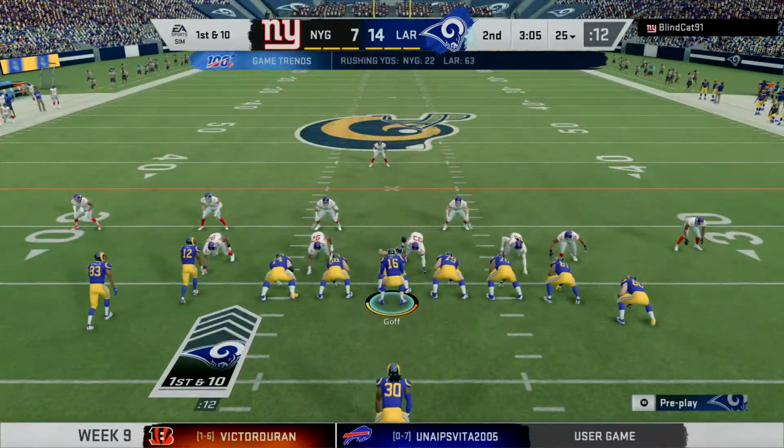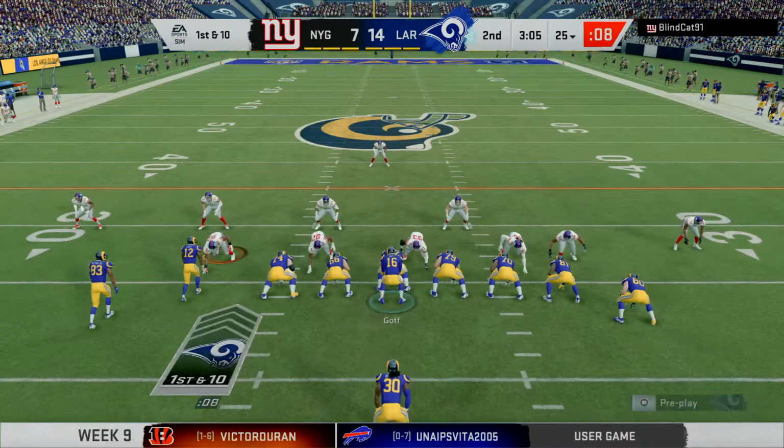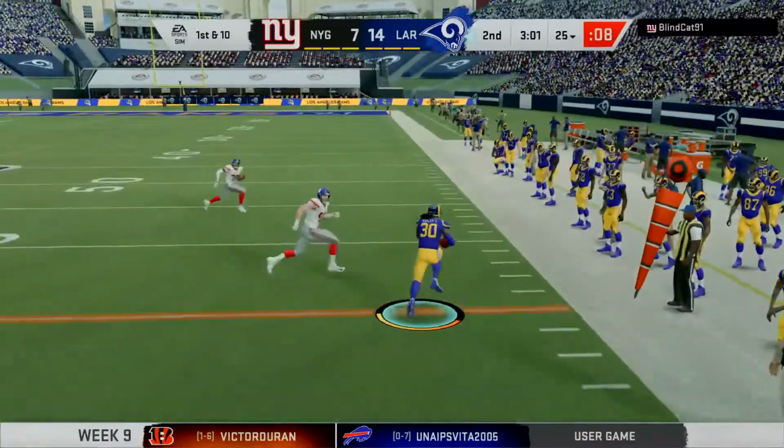And, you know, certainly a lot of football left to be played. We're not into December yet, but right now where we stand, they're first place in their division, looking good, looking to be a threat come January.